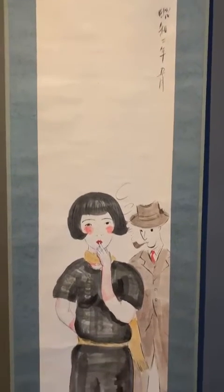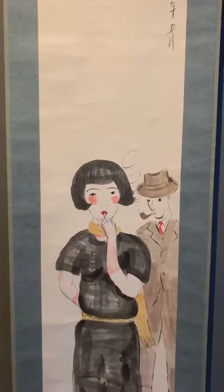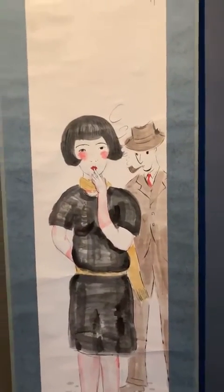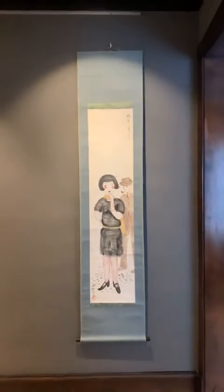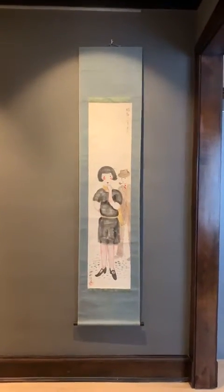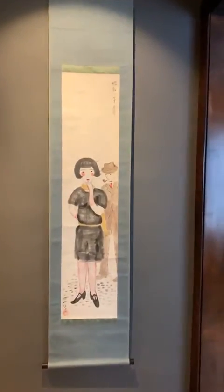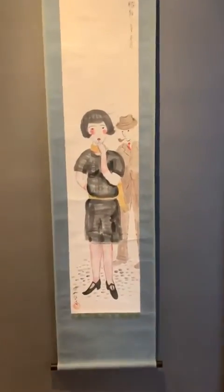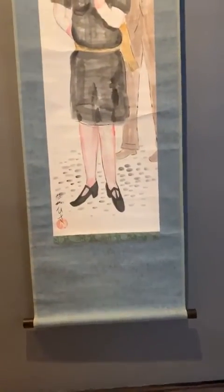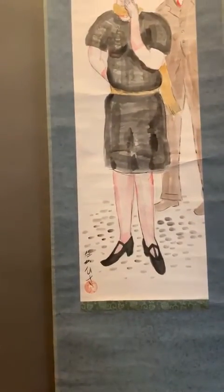There's the title, and then we have the couple. I'm zooming in as I go down. It's a very large scroll, by the way. I'll walk out for a moment. It almost takes up my entire wall, and I have about 10-foot ceilings, so this scroll is a very, very nice size. And I'll come down a little bit so you could see her wonderful shoes.